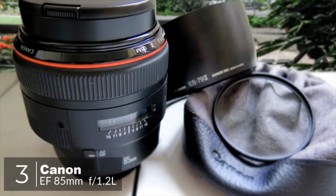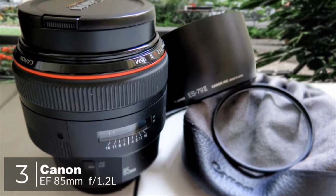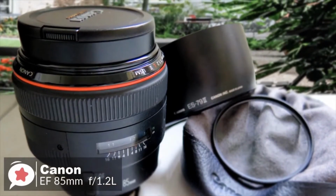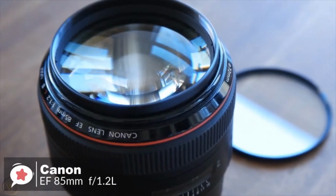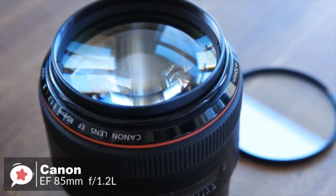At number 3 is the Canon EF 85mm f1.2L II USM lens. The Canon EF 85mm is a professional short telephoto lens, precision-made for low-light shooting and those situations where extremely shallow depth of field is required. This lens is perfect for creative portraiture.